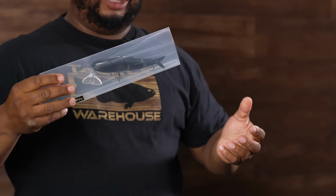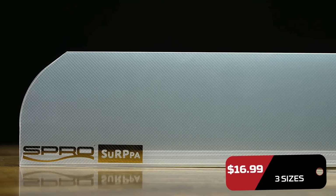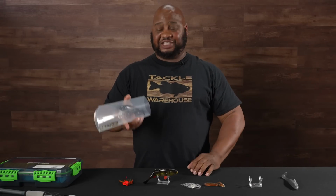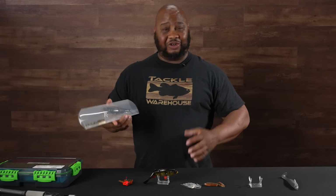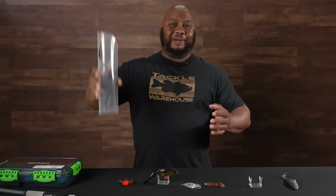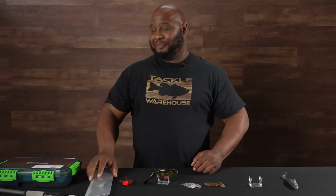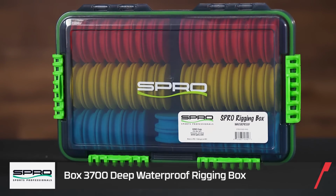If you drop it in the water, it's gonna float. Keeps it from getting scratched up. Just a good way to protect your investments right here. So load up on these things. Like I said, they come in 3 different sizes, and it's definitely gonna keep your bait snug and secure, and you don't have to worry about your hooks getting wrapped up everywhere. That's not coming out. So definitely, you better stock up on these things. These are gonna be gone quick. The Serpa.